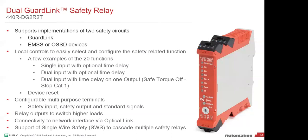We also have pigtails, so you have leads coming out. On one side you'll have an M12 connector, and on the other side you'll just have leads coming out of the wire. So no special cables required.